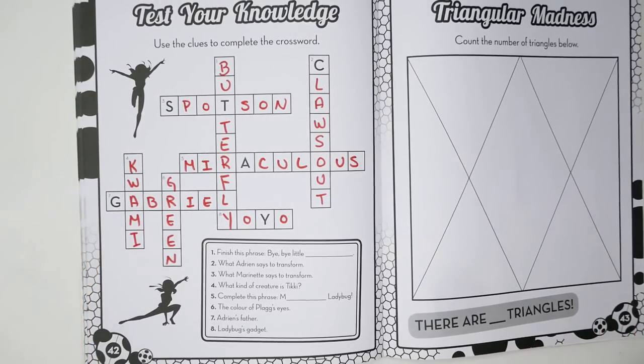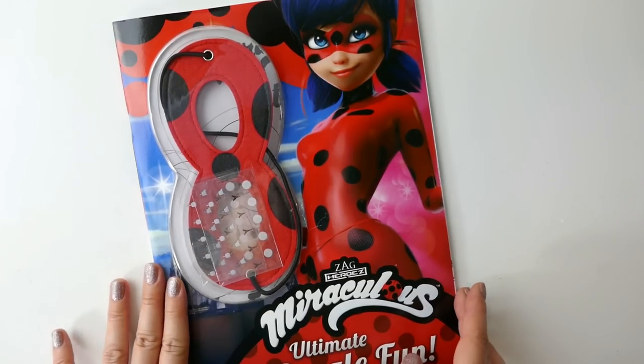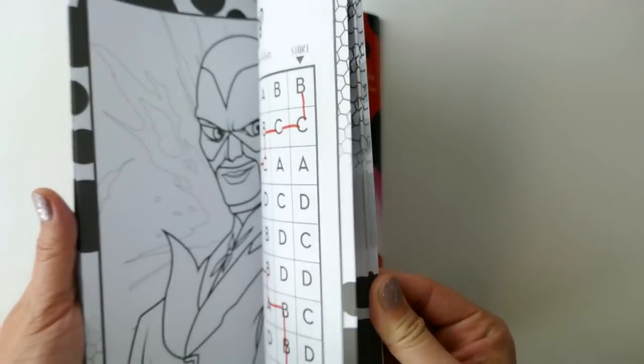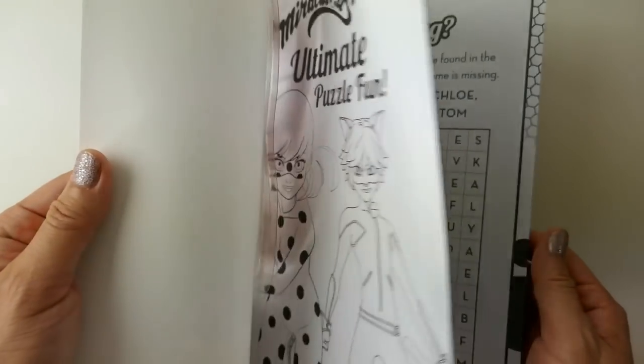Yay, we did it. Alright everyone, I had so much fun working through this book. Do you guys like it? I really love that it comes with a mask and some nail stickers, but the book overall is super fun. There's still a whole lot more to do, so we'll have to keep working on it.